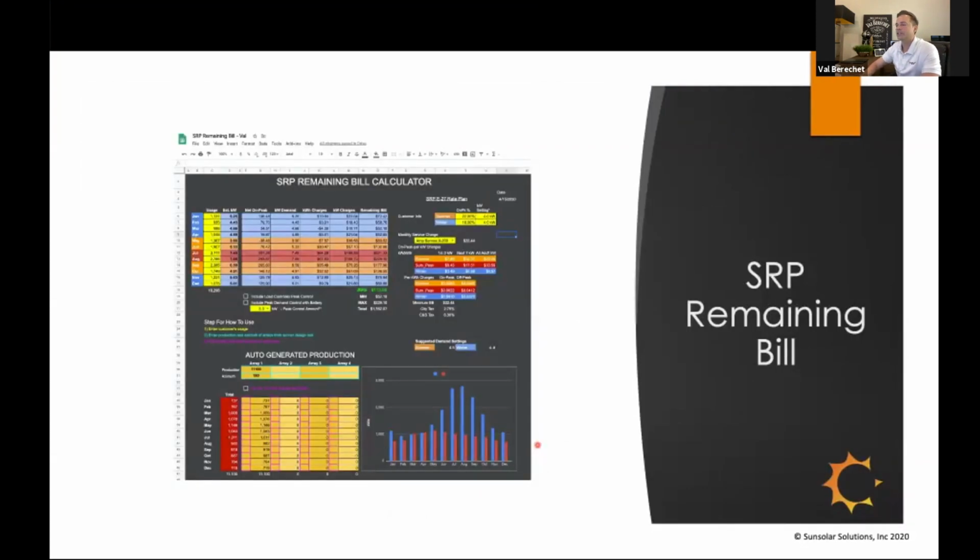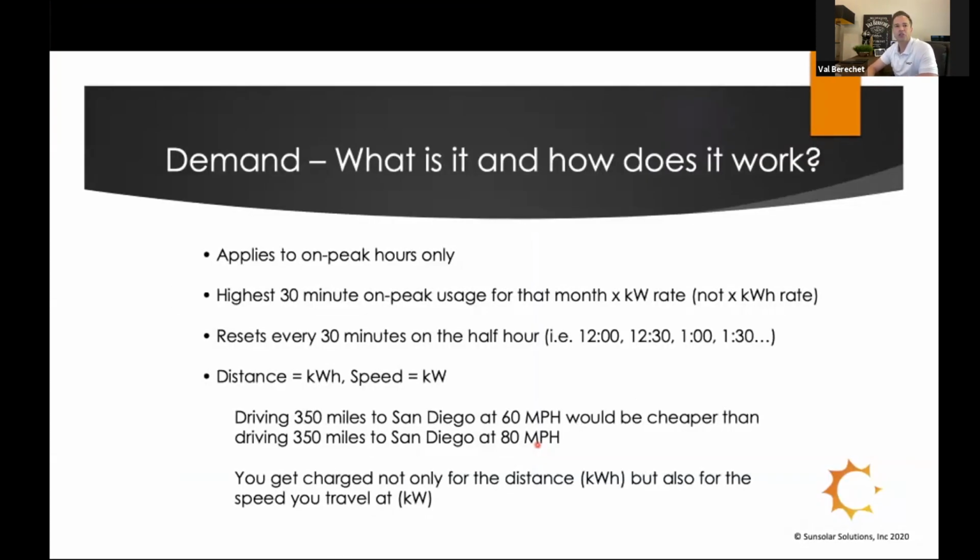There's a few ways to do that. Obviously, the solar system is going to help, because the solar production offsets what you're using from the grid. Right now it's 11:28, so solar systems are producing a lot of power. Let's say you have a 5 kilowatt system producing 5 kilowatts right now, and you've got your AC running, which uses 5 kilowatts. Well, SRP is going to see zero. You're not going to register any usage from them.